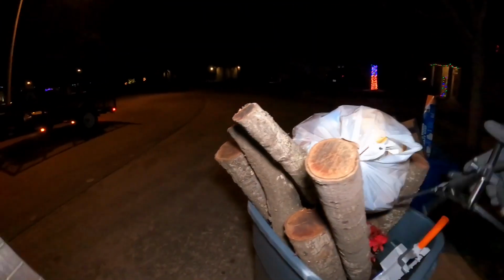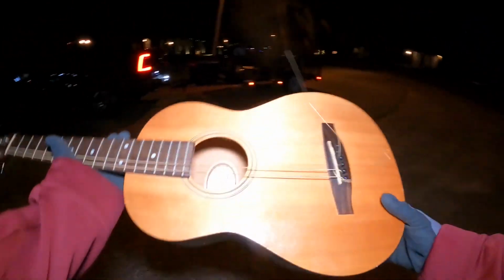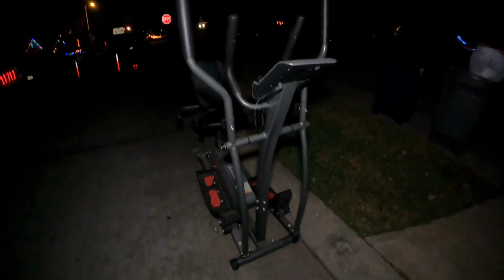Like this guy just needs to be restrung. Well, that's broken. It's not a bad little guitar. It's a good looking exercise machine here. This one feels solid. I think we're gonna roll with this one. Put down the gate though.